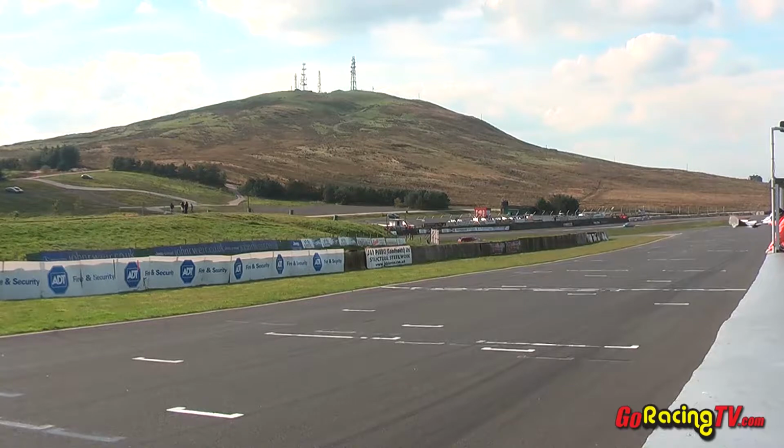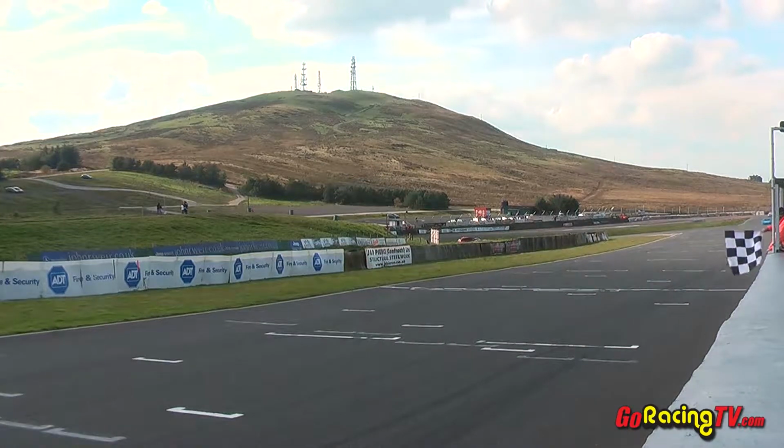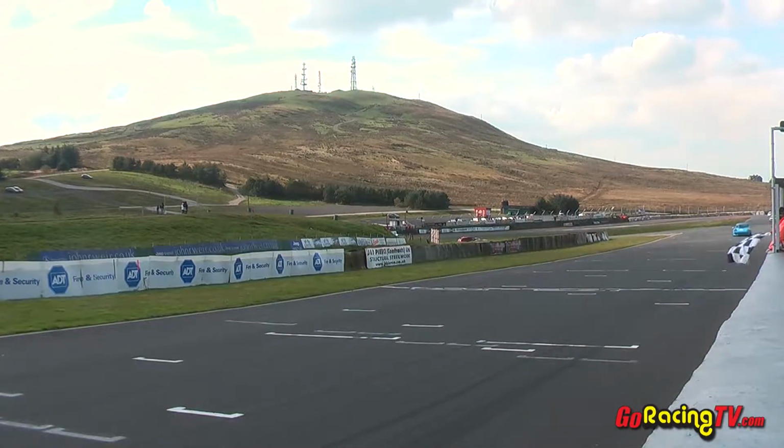Another win. He maintains the championship lead. Let's have a look and see if we can see Robert Marshall. Here he is, Robert Marshall. He retains the joint championship lead too in the Mark II Escort.